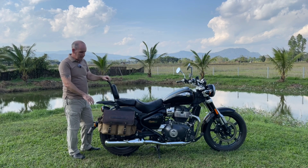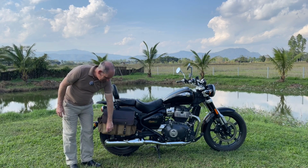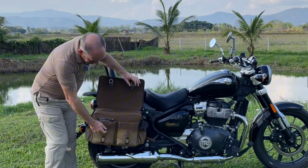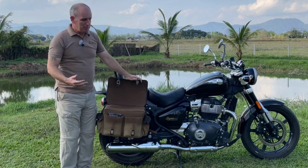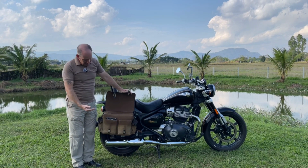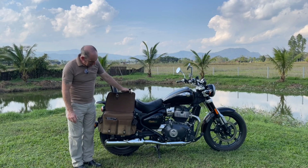I absolutely love them. The only thing that I have noticed, the only bad thing I've got to say about them is that they faded. You can see the difference in colour. They have faded, but that's due to Thailand's savage sun, right? It is down to the sun, plus they've got wet umpteen times. But I don't think it's a deal breaker.